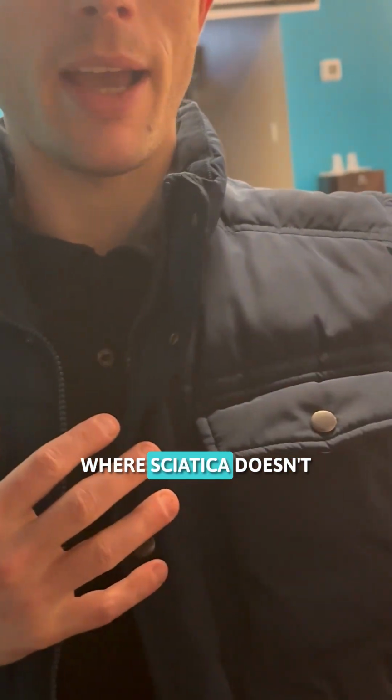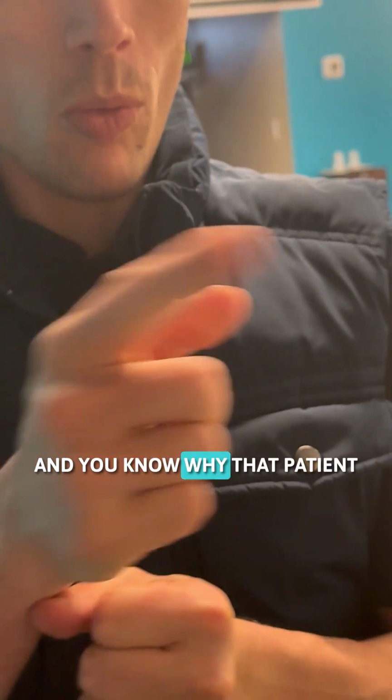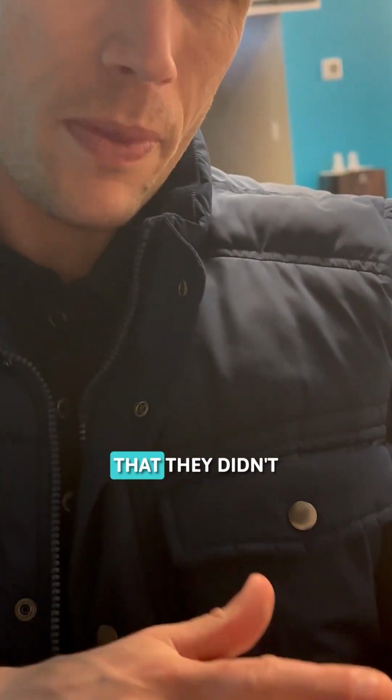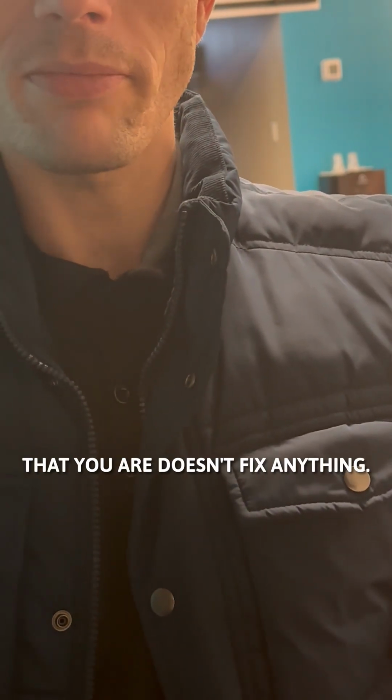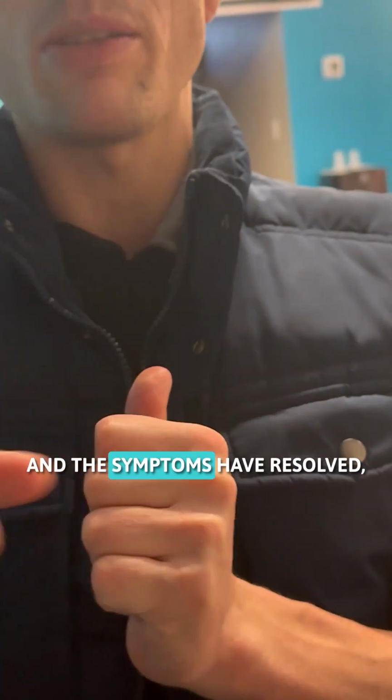So those are my quick explanations and proof of concept of why sciatica doesn't just resolve, because that bone deformation took years and years and years. And you know why that patient continued to work out and continued to live life like that? Because the pain went away, or it was at least only a little bit of pain, enough that they didn't do anything about it, or they were told by a physical therapist or somebody else that it's going to go away on its own, or just take muscle relaxers, which is what they tell you in the ER. Doesn't fix anything. So when we tell you you don't want to focus on the pain, you want to focus on fixing the problem. When the problem's gone and your spine's stabilized and the symptoms have resolved, then you're in a great place. Cool.